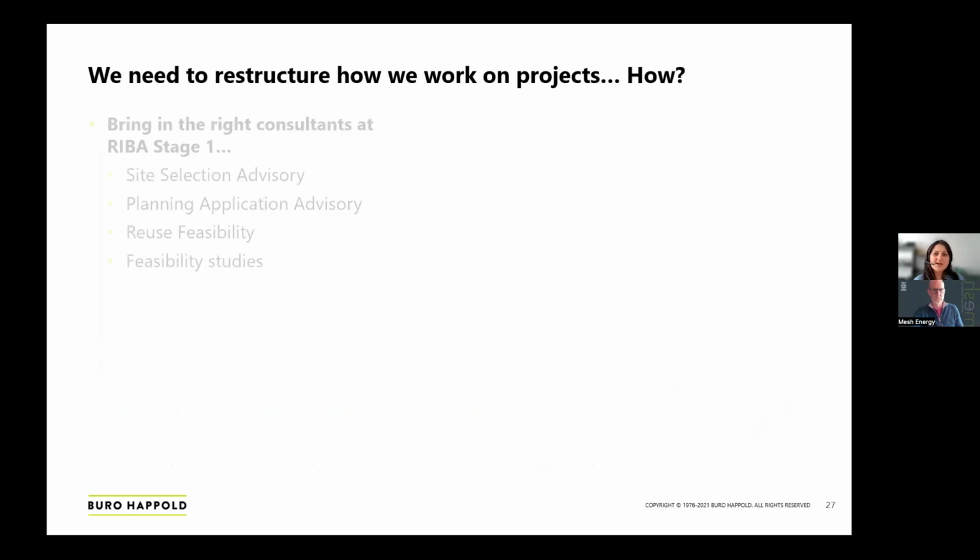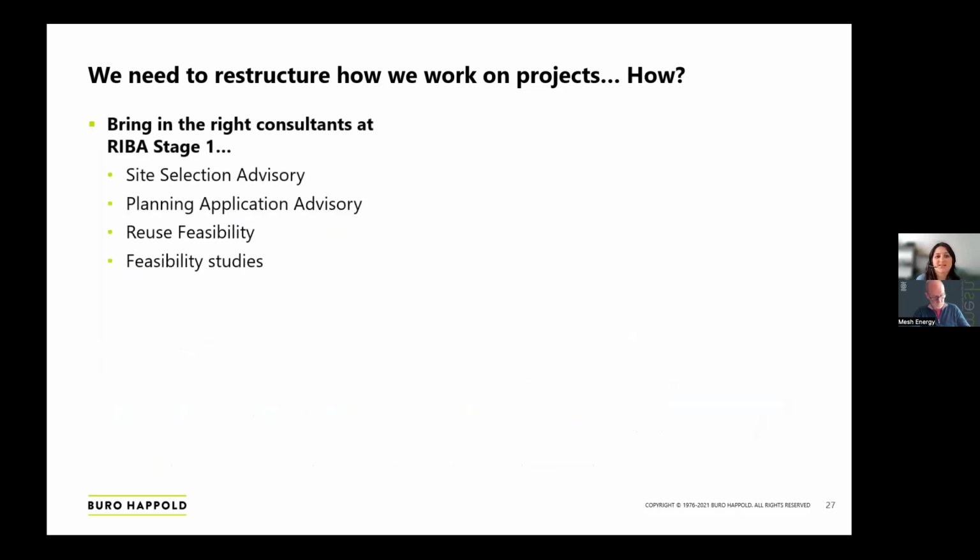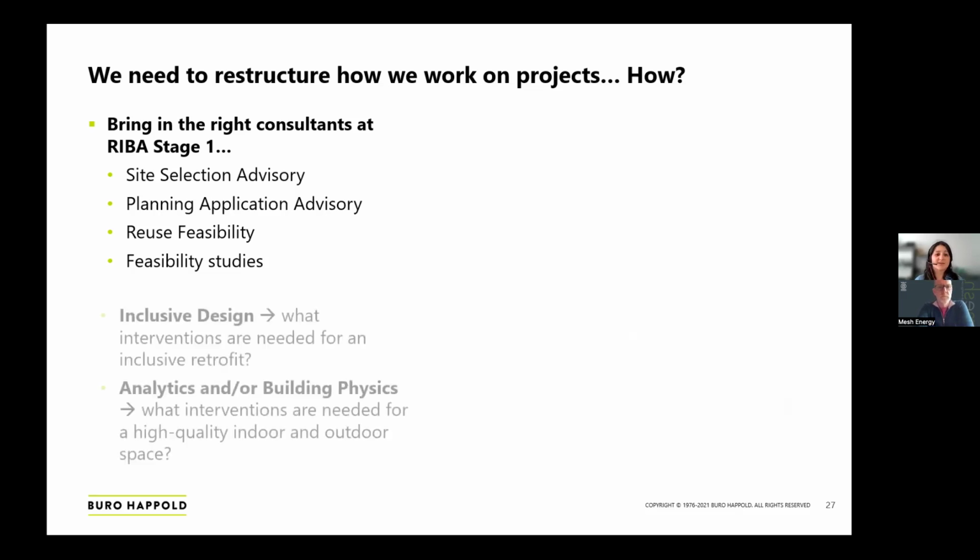So how do we do that? Bringing in the right consultants at RIBA stage one, ensuring that the site that you've selected is appropriate, or if there's a case of purchasing certain sites, whether there's been appropriate support in ensuring that you're buying the right site with the right assets on it for your brief. Understanding reuse feasibility and doing those really early feasibility studies so that you can work on that brief and work on what is actually necessary for this new project, using the buildings that you may already have.